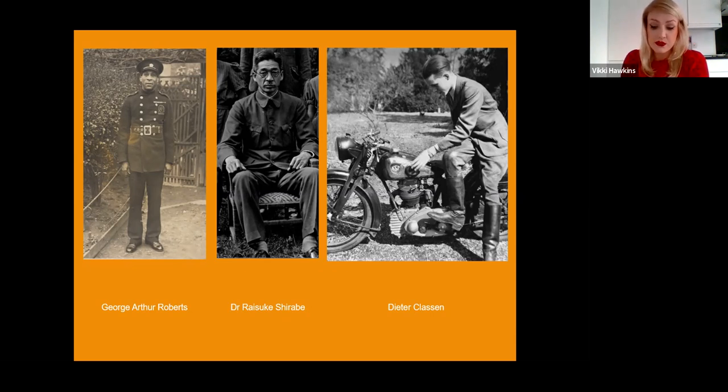The second man, Dr. Razug Shirabi, was a doctor living in Nagasaki. Razug was at his desk in the Nagasaki Medical College when the atomic bomb hit. His 16-year-old son was trapped in a lecture theatre nearby, which burnt to the ground. His eldest son stumbled home from his job at the arms factory, but succumbed to radiation poisoning and died. Razug, also suffering from radiation sickness himself, continued to treat survivors. Throughout this time, he compiled detailed medical notes on the effects of the atomic blast, which was used by doctors around the world.